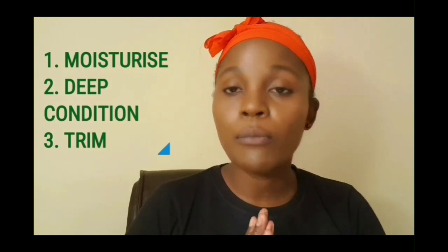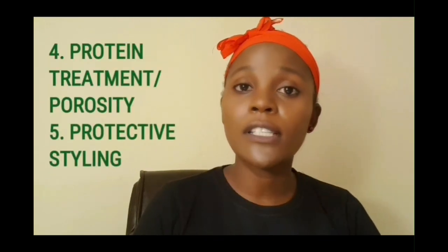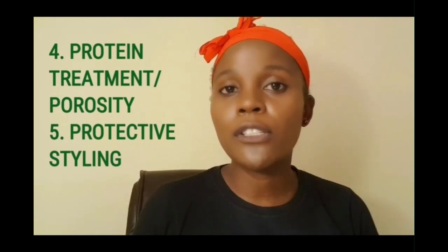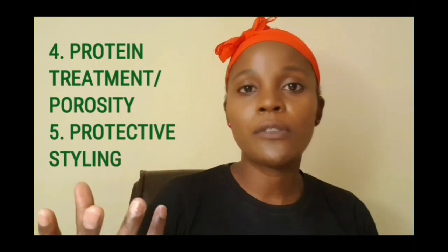Then the other thing is a protein treatment. You will want to do a protein treatment. Understand first, before you do a protein treatment, you need to understand your hair porosity. When you talk of porosity, what is that? It's basically your hair's ability to absorb moisture. So how can you test your hair's porosity?